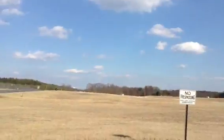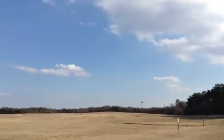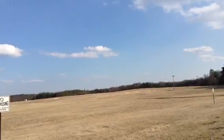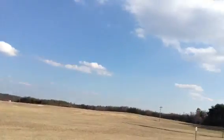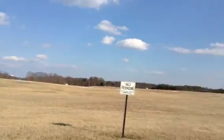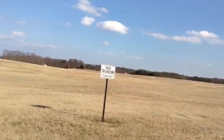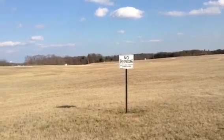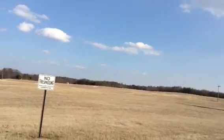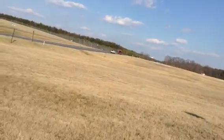Another airplane is coming right there. So just a little black dot. You can't see it. Definitely cannot see that. At least I can't. I can from here, but on the video camera, this is a bummer. I'm trying to zoom in, but I can't. If you can zoom in, great, but I can't.